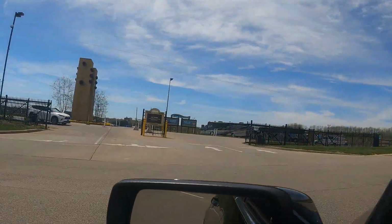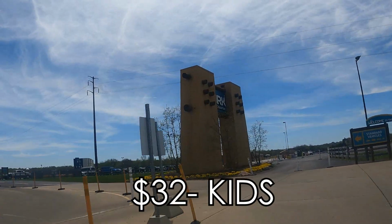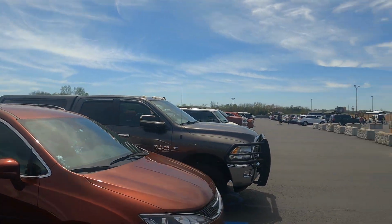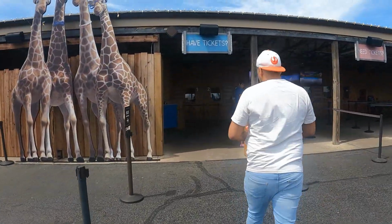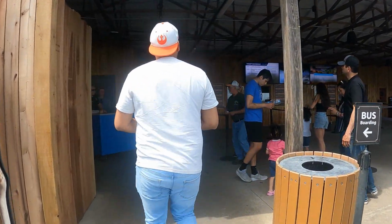Ticket prices vary depending when you go, but typically admission is $65 for adults, $32 for kids, and children under 10 go in for free. Plus, there is an additional fee for parking, and buying everything in advance is always recommended. There's a shuttle that takes people to the actual Ark that's way over there. So it's good to have your ticket ahead of time. That way you don't have to get in any line. You can just go straight to the shuttle.